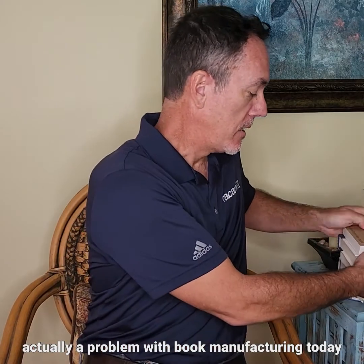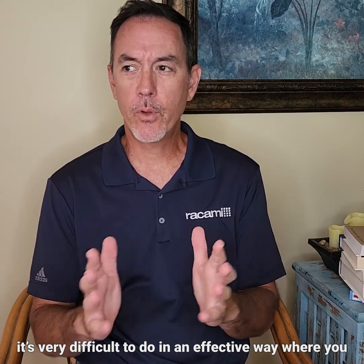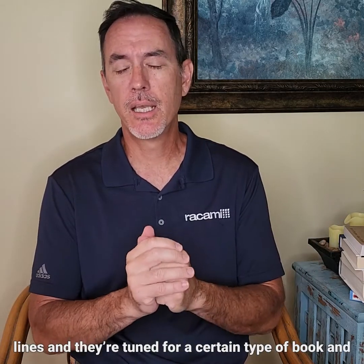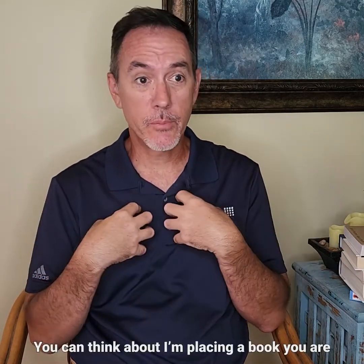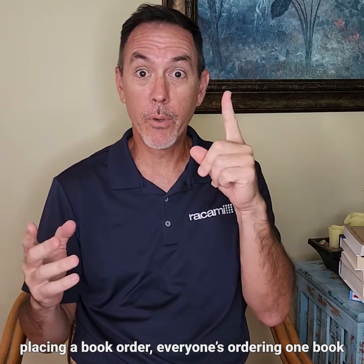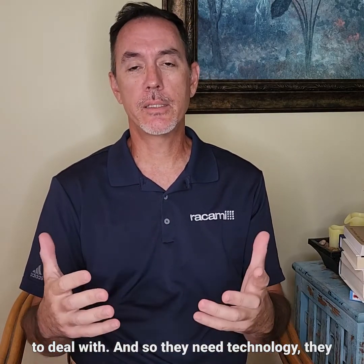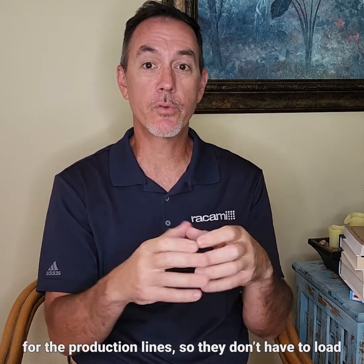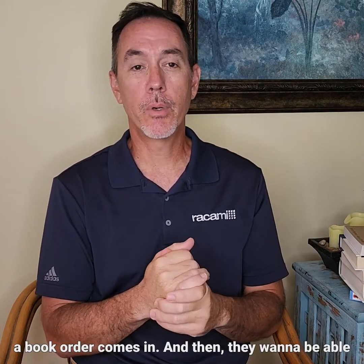And that's actually the problem with book manufacturing today. It's very difficult to do in an effective way where you can keep book prices down. These book manufacturers have these high-speed production lines, and they're tuned for a certain type of book and paper and what they're going to be producing. So you can think about, you're placing a book order, where everybody's ordering one book, and all those funnel into these manufacturers to deal with. And so they need technology, they need software that will take those book orders, organize them into groupings that make sense for the production lines so that they don't have to load new paper and set the printer up every time a book order comes in.